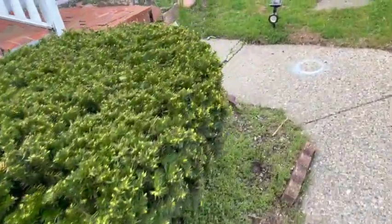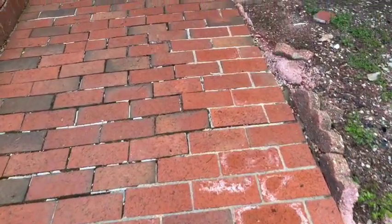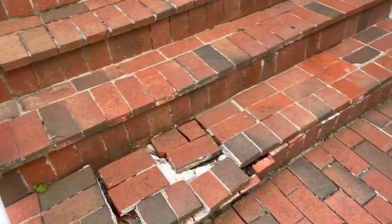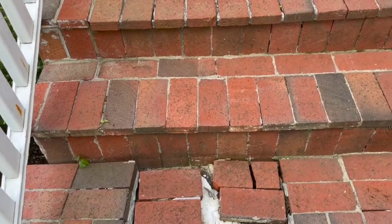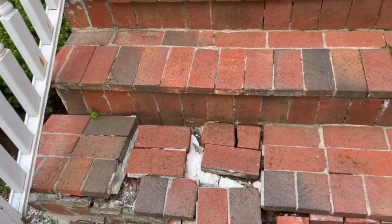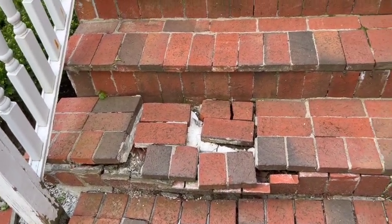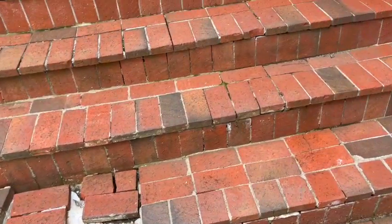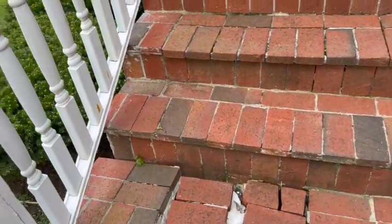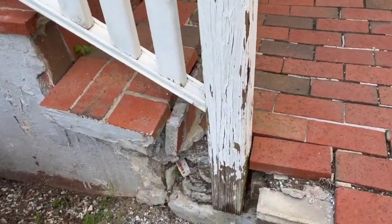Now the main thing, this is the main area that we'll be working on. This is the staircase that we spoke about, that you see all these bricks are lifted. This got worse. Initially we had 1 and 2 bricks and we were just buying the house. No, this is just like a hot mess, and an accident ready to happen. So we're gonna get some new bricks for here.